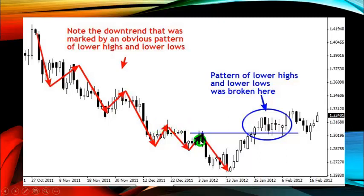Now, after hitting this lower high, it comes to a new what? Lower low. It's supposed to go up to what? A lower high and come back to a lower low. But instead, it goes up and breaks the previous what? Lower high. It breaks it. So breaking it means it has changed the structure now. It's about to create a new structure.